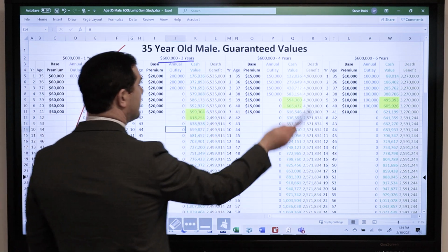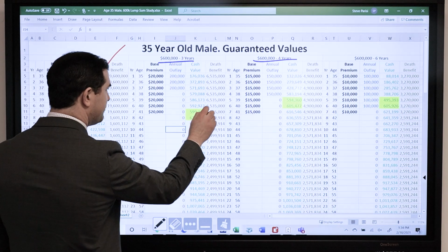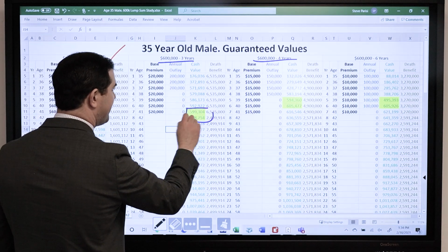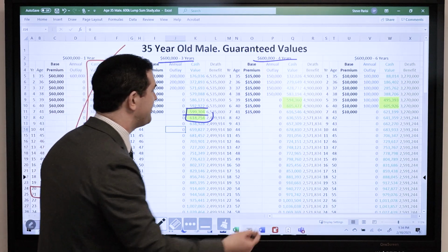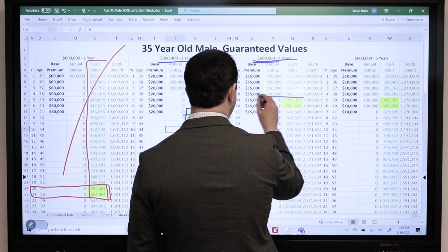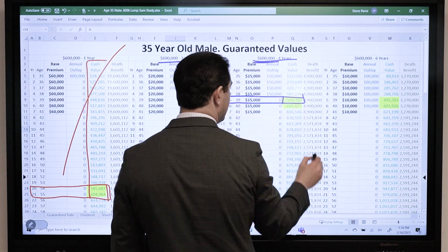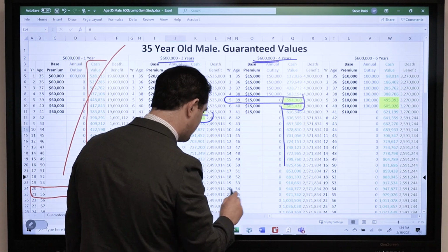3 years and 4 years. Break-even point based off the 3 pay. It's just about year 7. I'm at $599. 7 years. Guarantees, not bad. How about the 4 pay? Now that's more like it. Just about positive in year 5. Positive year 6. Cash value keeps on growing.